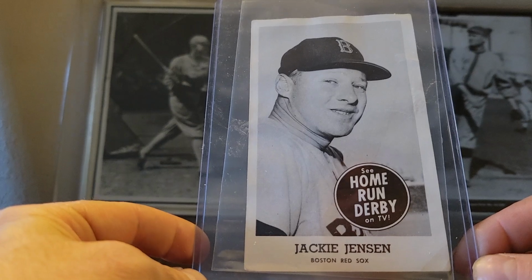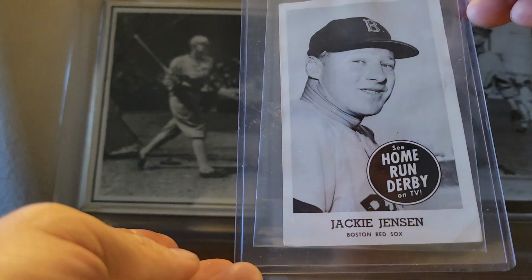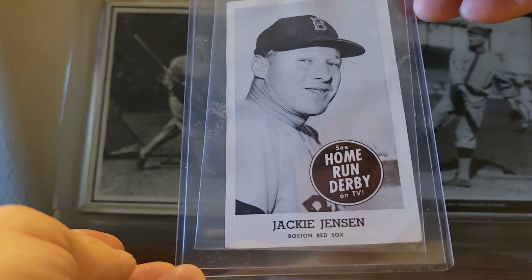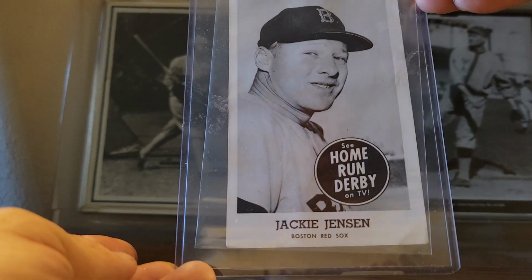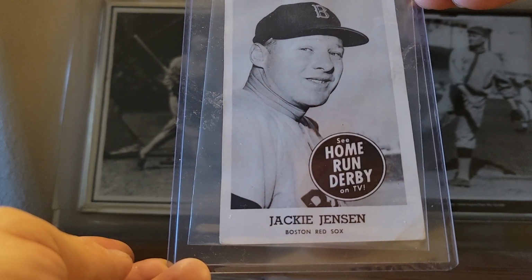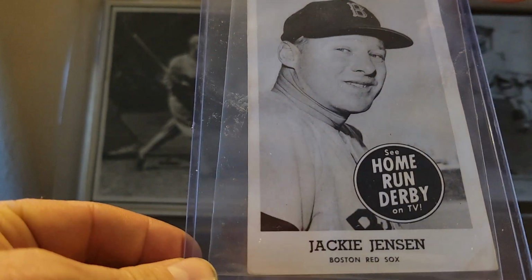And this is a one-time-only Home Run Derby, the precursor to the home run derbies that are so popular right now. I wanted an example of this. It's sort of the history of Home Run Derby, and part of one of the first baseball TV shows, I guess. And having the stamp kind of adds the authenticity and coolness of this.